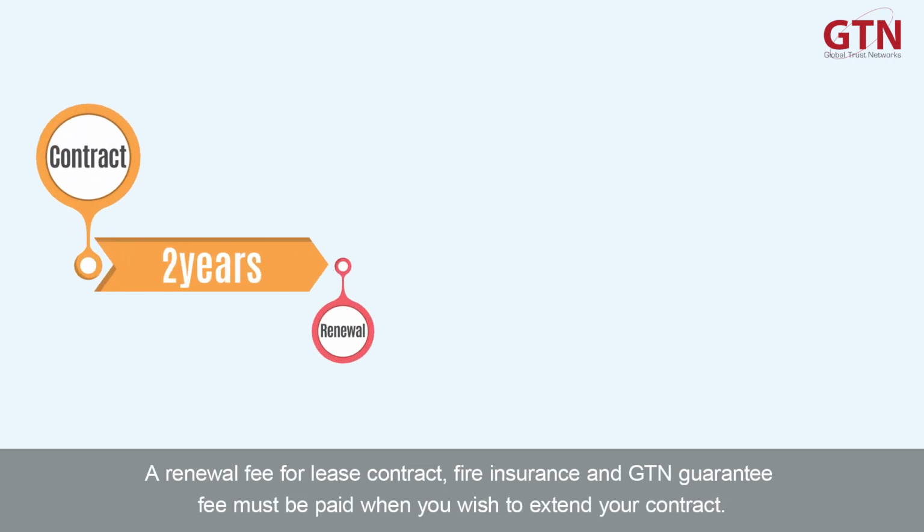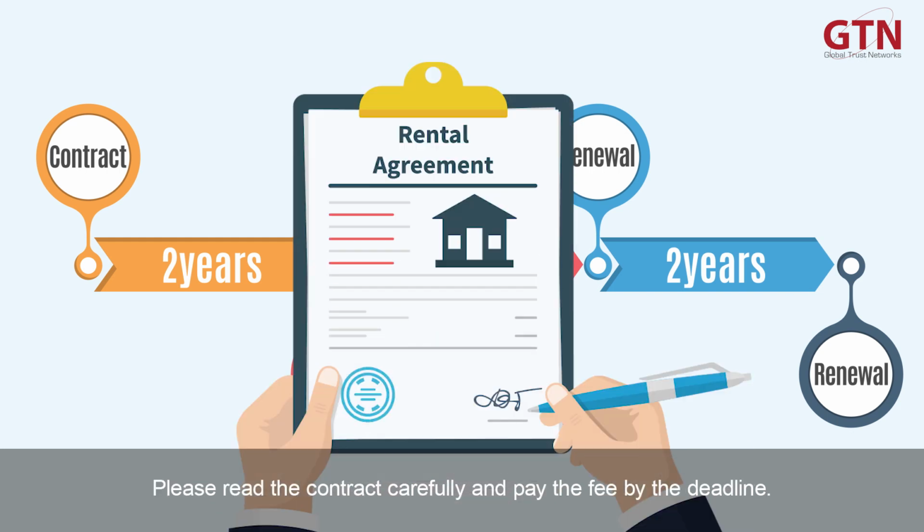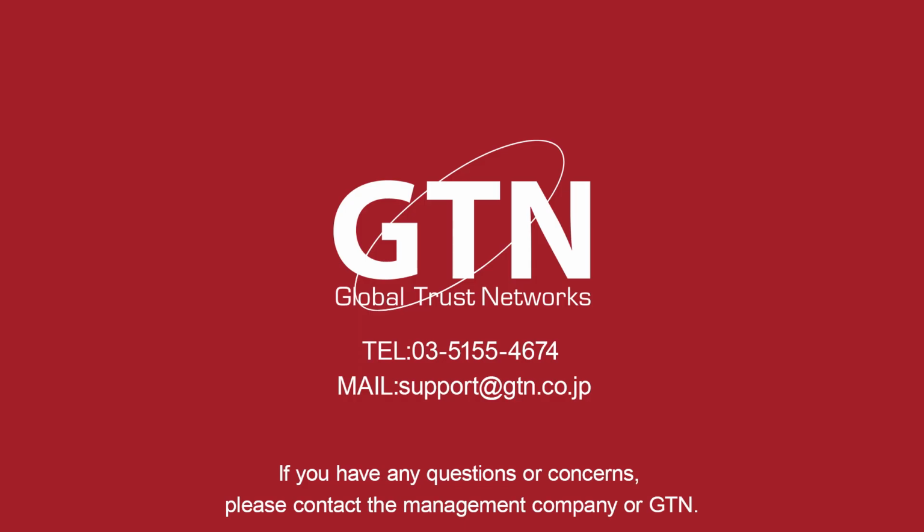A renewal fee for lease contract, fire insurance, and GTN guarantor fee must be paid when you wish to extend your contract. Please read the contract carefully and pay the fee by the deadline. If you have any questions or concerns, please contact the management company or GTN.